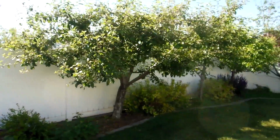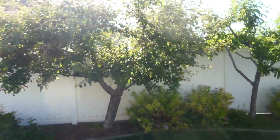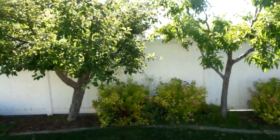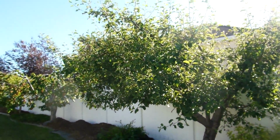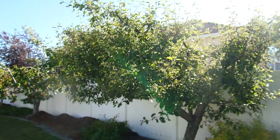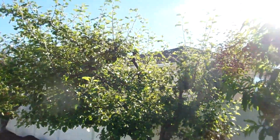It's just doing its thing. I still haven't had a chance to go in and control some of the new growth, which I will need to. But now that I have most of the main garden put in and all the stuff done with that, I can shift my efforts back to the orchard part.